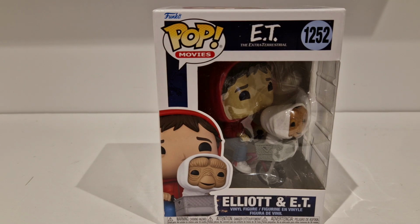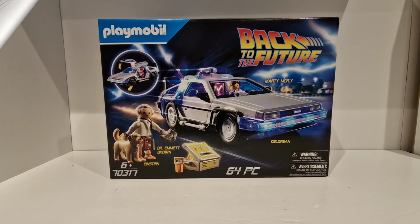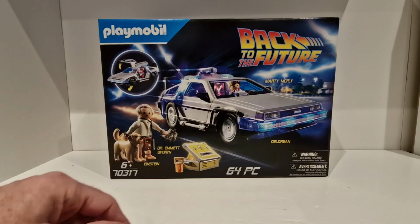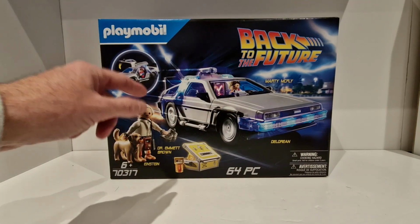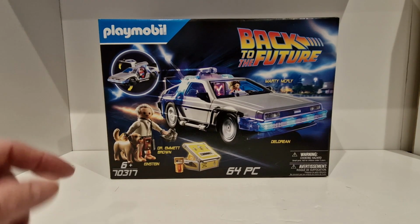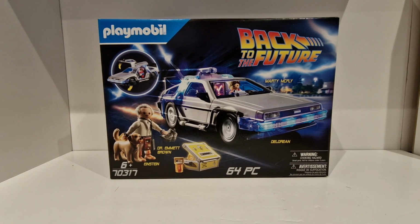Give us a couple of seconds and I'll get the next one up. Okay, so this is the second item. As you can see, this is the Playmobil Back to the Future DeLorean with Marty McFly, Dr. Emmett Brown and Einstein the dog. Now, again, this is my wife's. She loves Back to the Future, one of her favourite films. I like it, I think it's a great film. Also, as a trilogy goes, I think it's one of the best out there.